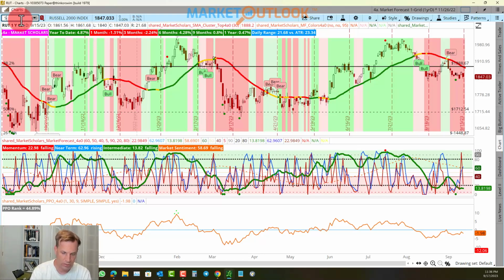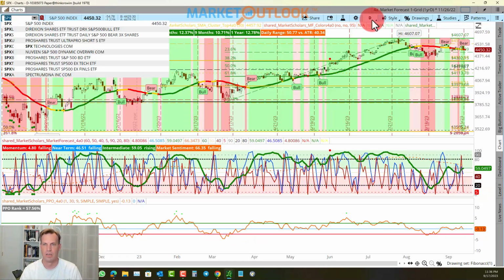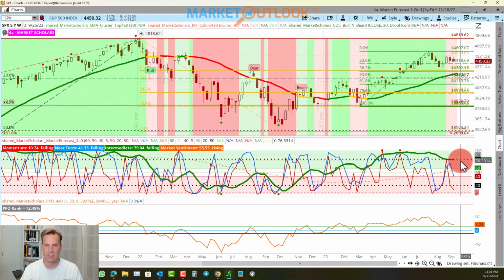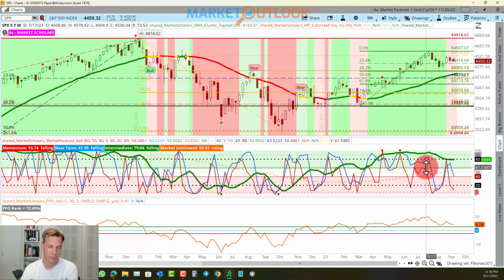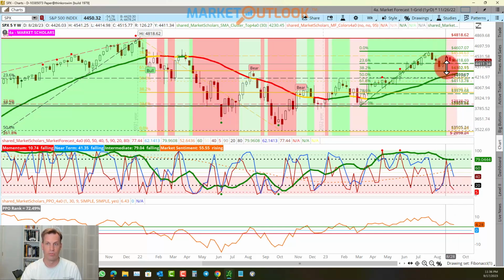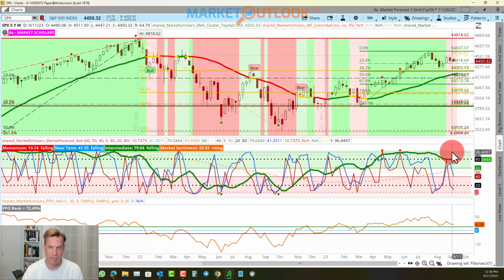Let's take a look at the weekly chart for this, for the market forecast. And you can see its intermediate line is falling below the 80th percentile. Its near-term line is still below and turned back down, so it might be a bearish near-term peak here, as the near-term line did not get above the 80th percentile like it did last time we had a near-term rally. And you're already back down almost into bearish territory again. So this would be a pretty bearish near-term peak, on a weekly basis at least, if that's what ends up.